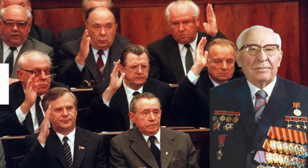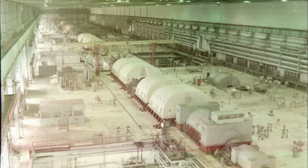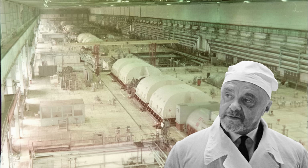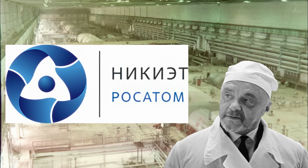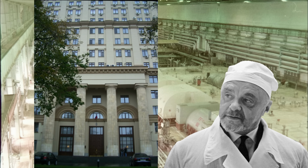Alternatively, Shasharin was singing here like a Bolshoi theatre performer. But he did not say what a completely senseless experiment was conducted at the MPS. Who needed that? The idea for the so-called experiment came from the chief design engineer of RBMK reactors, Nikiet, a major institute that fell under the umbrella of the Ministry of Media Machine Building.